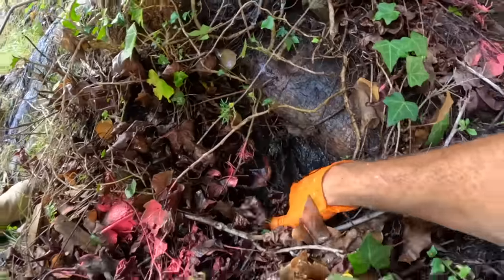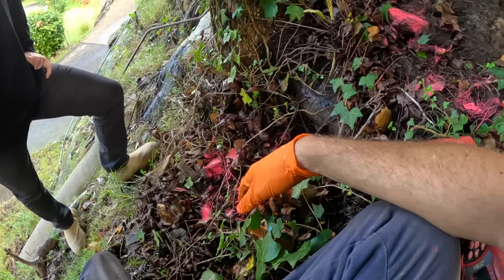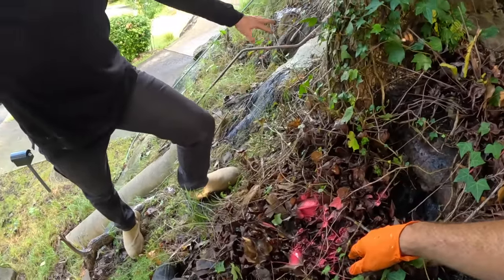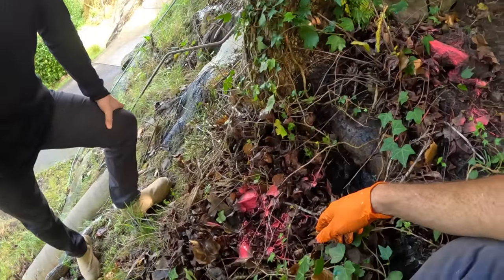Yeah, there's a bit of concretey stuff there. So the pipe will be just underneath there. Because if you cut that root there, the tree will fall down. Yeah. And then it would take out the easement, possibly a bit of it, which wouldn't be good.